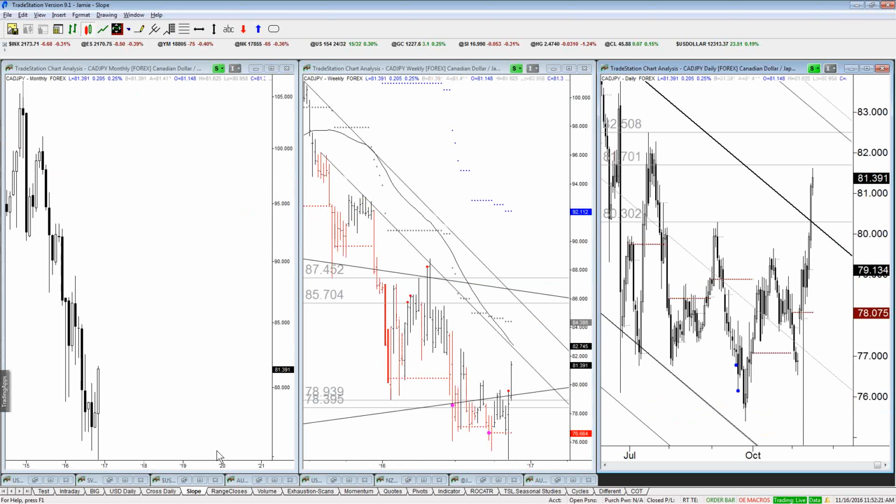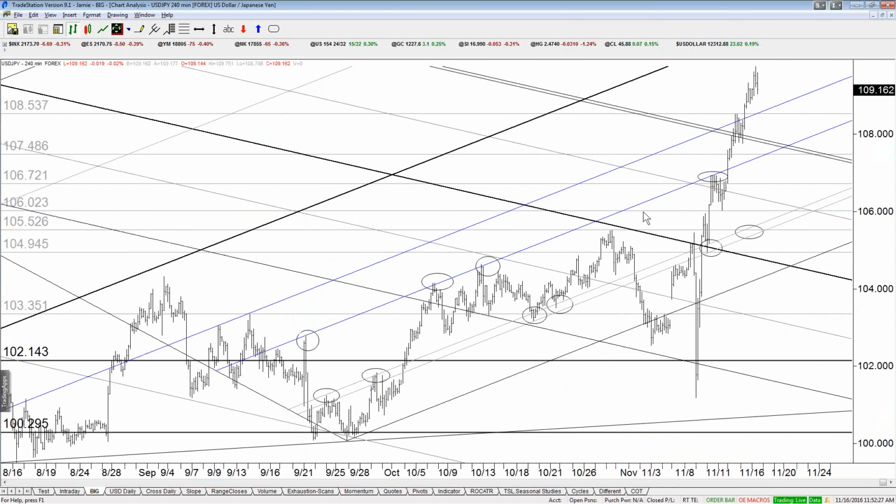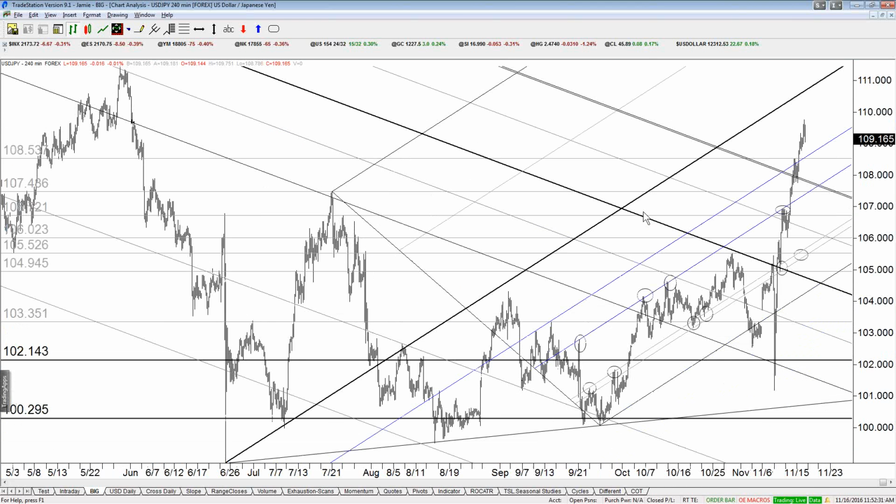Really, for me, it's all about this dollar yen chart. Just look for that old resistance area, whether it's this one or this one, to be support. Okay.